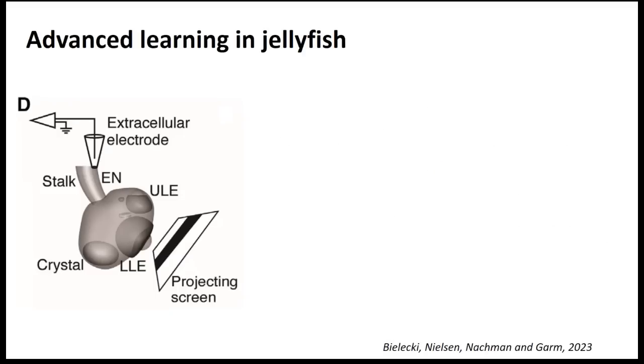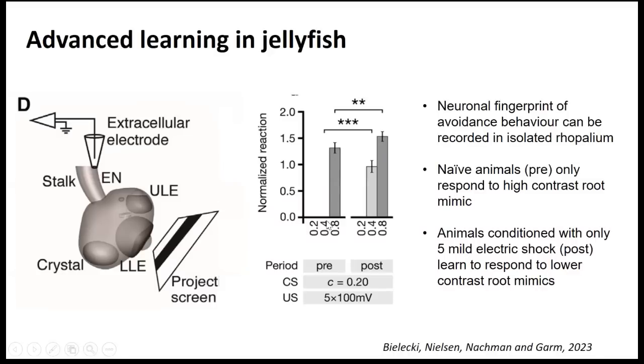But luckily enough, as you saw before, the obstacle avoidance behavior has a neurological fingerprint, and that's the increased swim rate when it turns. So we could record the output from the swim pacemaker as a proxy for the behavior. So we know when that rhopalium is telling the animal, now we want to do the turn. And then we could control the orientation, and present root mimics to the lower lens eye and see when it would initiate the behavior. And what we could then see is that with naive rhopalia, we have three different contrasts, 0.2, 0.4, and 0.8. And the naive rhopalia only responded to the highest contrast.